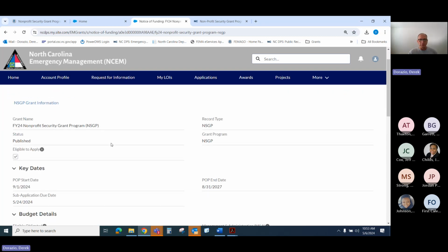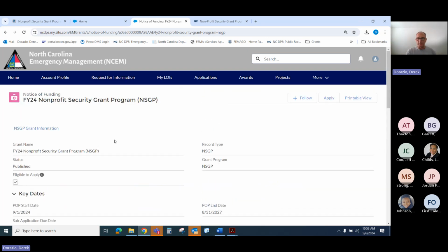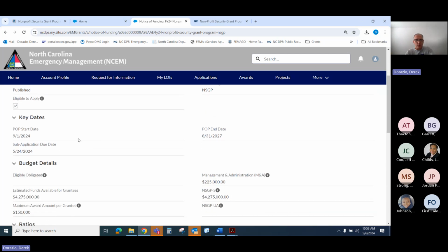And this is what you will see. This is what we call the published grant in Salesforce. Okay. So it's largely based on the information from the notice of funding opportunity that we received from FEMA. We kind of transport some of that information onto the screen so you can see the relevant details. So here you'll see all the relevant information about NSGP kind of summarized for you, including that all important period of performance. Okay. So period of performance is anticipated to start 9/1/2024 and end 8/31/2027.